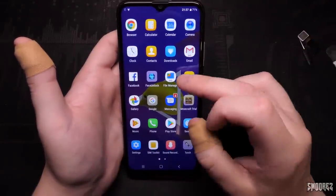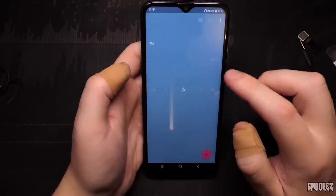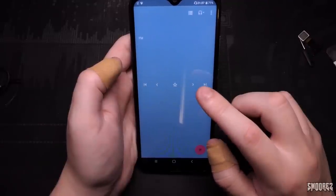Face Unlock we've already been into. File manager, what does that look like? The default file manager, nothing unusual there. FM radio, do we need earphones? Yes, we do. What's on Australian radio on a Monday night at 9:37 p.m? Static.